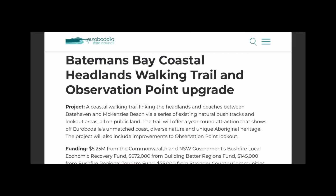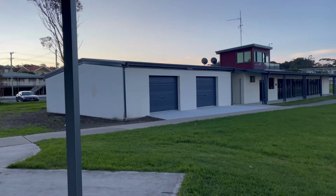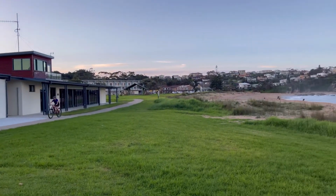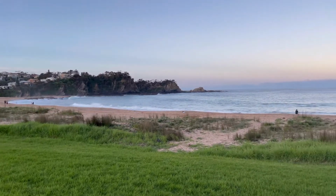The council is installing a walking trail from Batemans Bay all the way to Malua Bay. Also recently announced in May 2022 is a big upgrade to the Malua Bay recreational area. So the storage sheds for the surf club are now completed. And there's Malua Bay. May 2022.